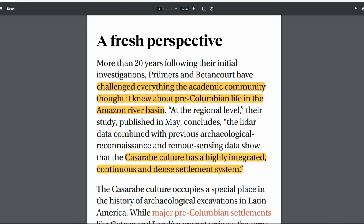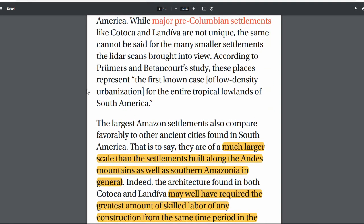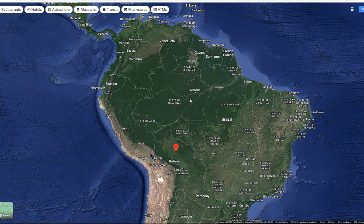So he says here at the end, at the regional level, the LiDAR data combined with previous archaeological reconnaissance and remote sensing data show that Kasarabe culture has a highly integrated, continuous, and dense settlement system. And so again, like we mentioned before, this brings up a lot of larger questions about not only their place in that time period, but how big are we talking? This culture? Because maybe Kasarabe, maybe they only occupied just this part of the Amazon, just the southern part, but who knows? Maybe there are completely other loose confederations, or maybe countries or tribes that were along that same technological parallel. But maybe they were just identified as another group of people. No one really knows for sure.